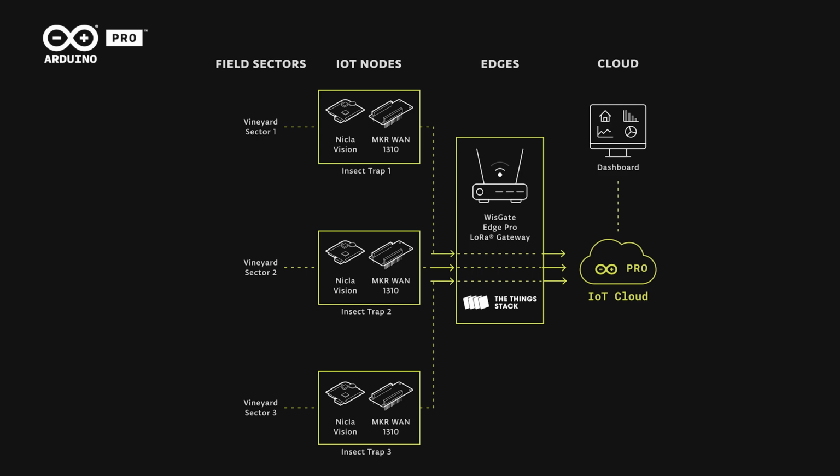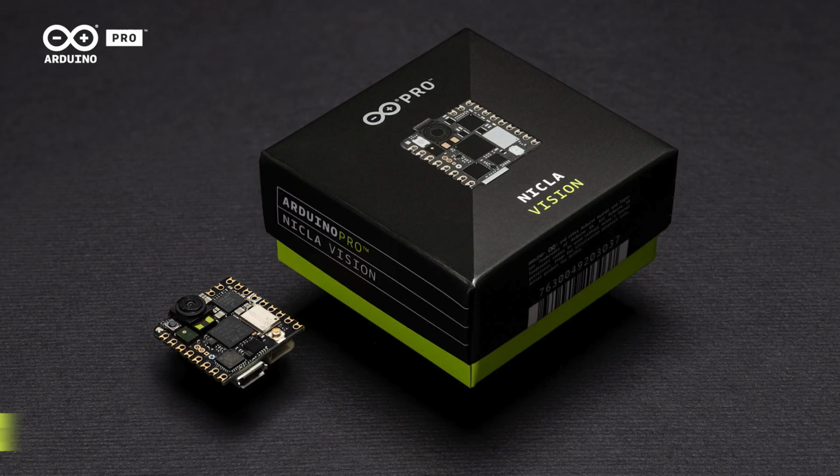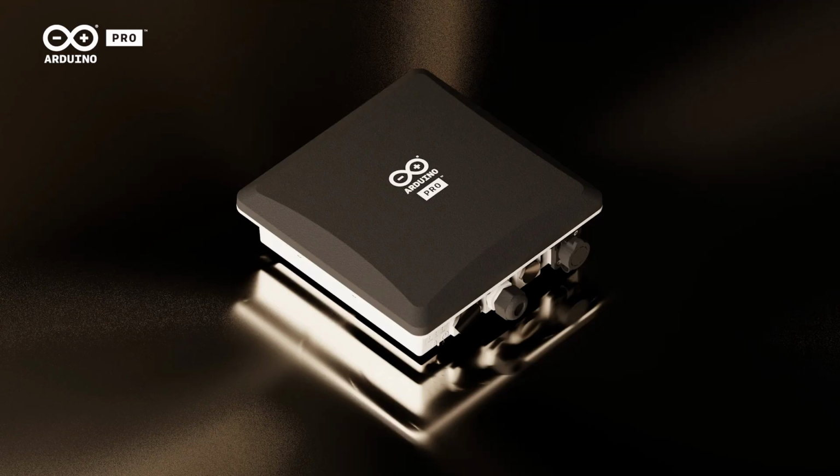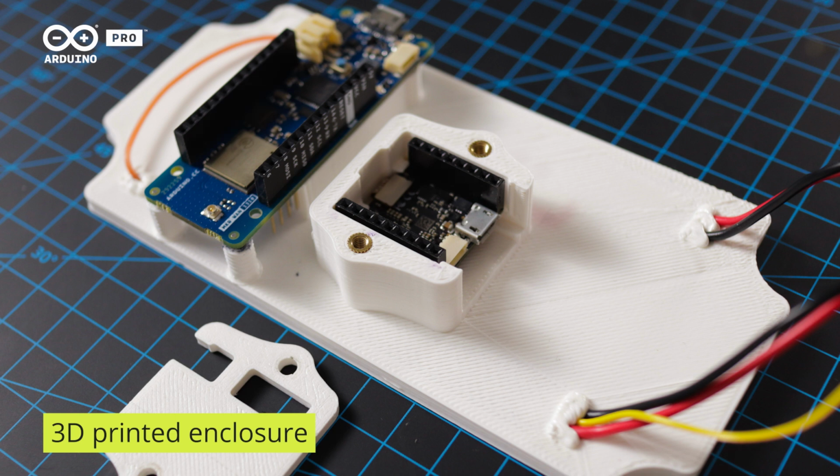The sensor nodes are equipped with an Arduino Nicla Vision and an Arduino MKR WAN 1310 board, while the LoRa gateway is a WisGate Edge Pro. The Nicla Vision and the MKR 1310 board are enclosed in a custom-made acrylic case, providing a controlled light environment.